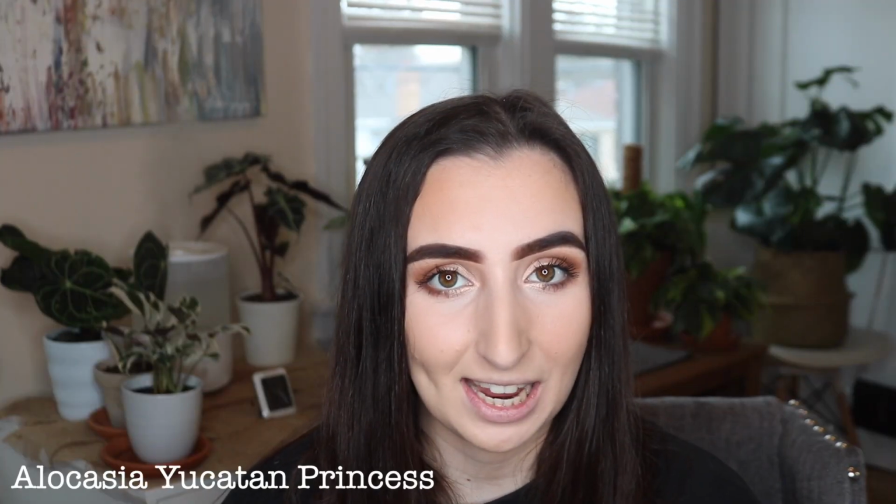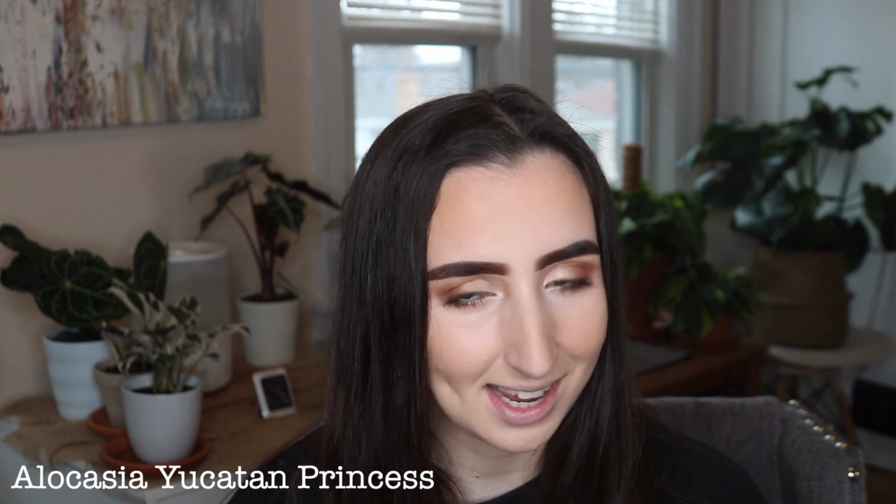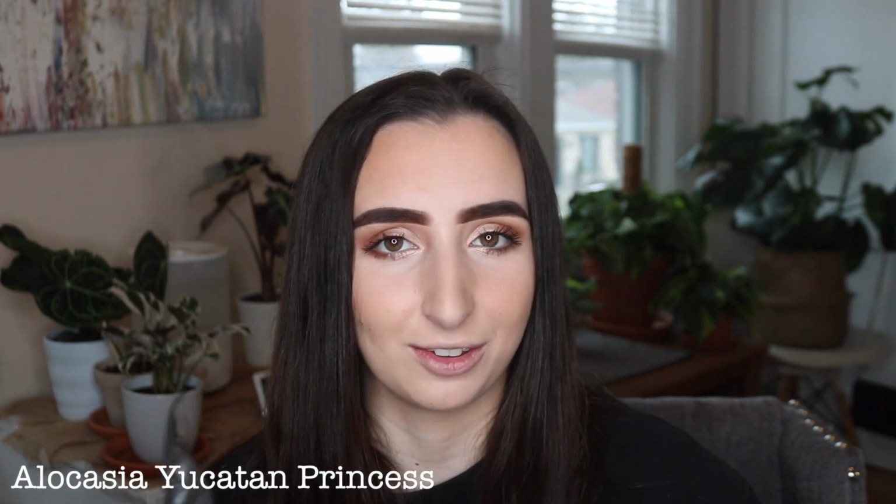So the next plant that I got for my birthday was an Alocasia Yucatan Princess, I believe. I'll have the spelling for that on the screen. This is a very beautiful Alocasia. It's a little bit droopy right now, but I don't really mind. It still looks pretty on my table behind me. It has these beautiful purple stems.